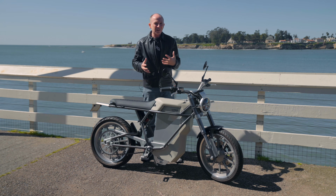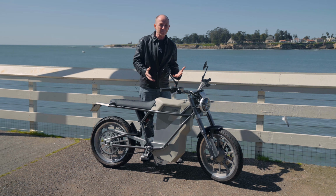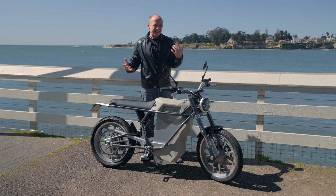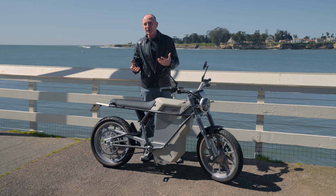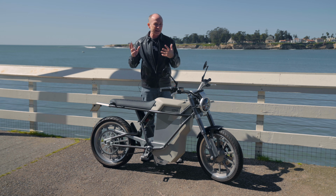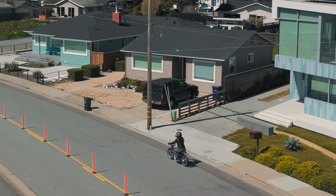Depending where you live, you can lock it into e-bike mode and treat it like a 28 mile per hour e-bike, or go in moped mode and go 38 miles per hour. And the reasons you might want to do that is that neither e-bikes nor mopeds require a motorcycle license, again, depending on where you live. I've got my M1 license, so I'm going to be riding mostly in motorcycle mode today.